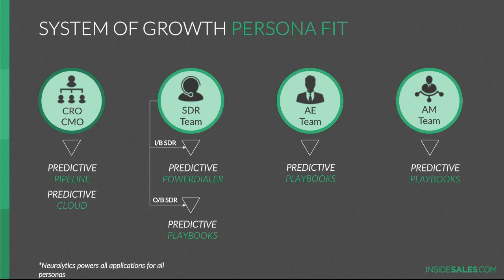And so what you're seeing here is, if you're a strategic account executive who's going outbound, doing a lot of prospecting to target accounts, this is where Playbooks is going to come into play and be very effective. On the sales development side, if you are, again, more of a strategic sales development rep, you're going out to target accounts, this is another great place where Playbooks can come into play.